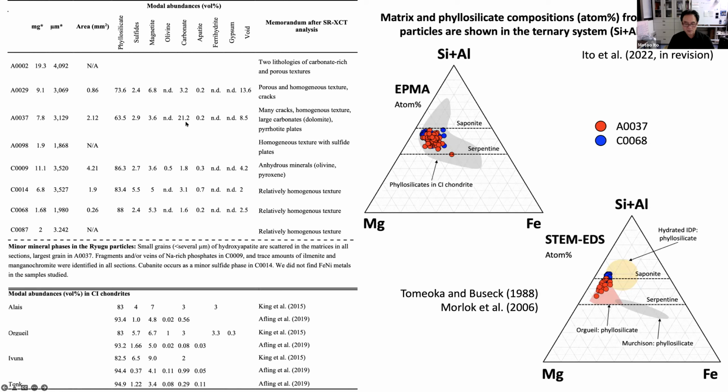There is a lot of carbonate in here. The others are about 75 to 90% ferrosilicate. But interestingly, we did not observe any ferrihydrite. And here is some memo after CAT scan analysis.